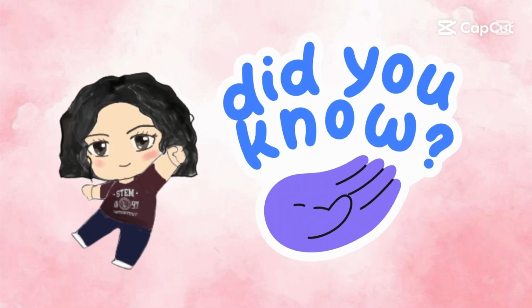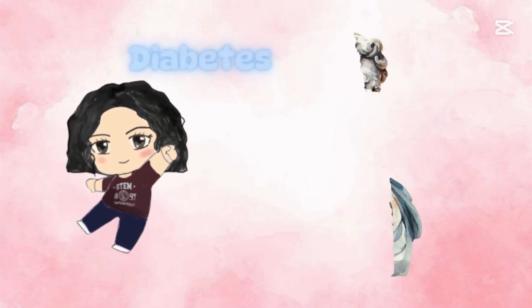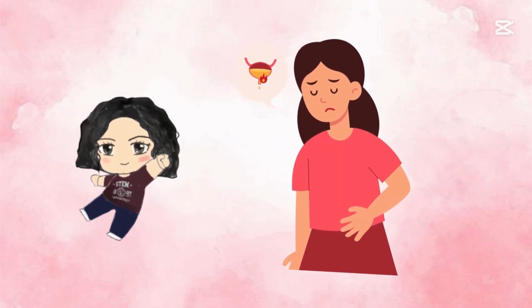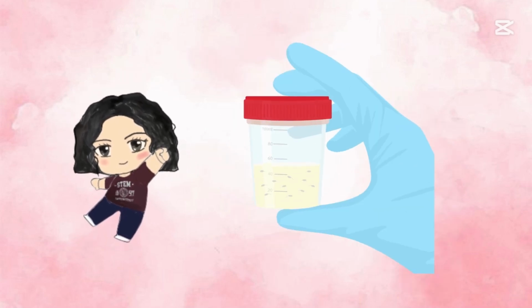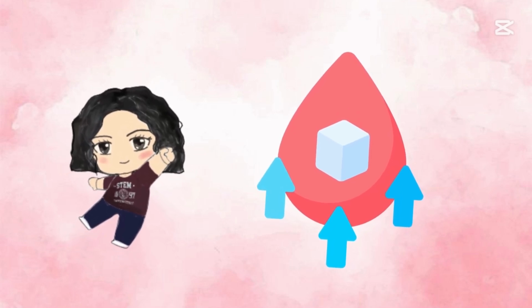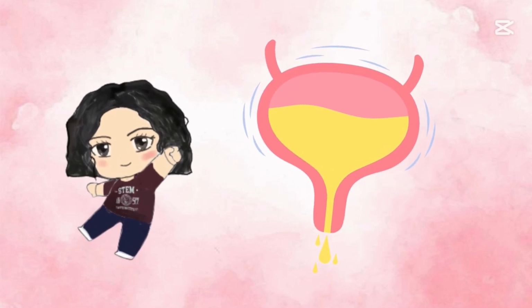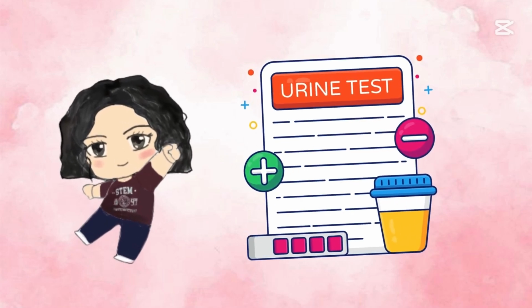Fun fact! Did you know that the name diabetes insipidus comes from the Greek word diabetes, meaning to go through, referring to the frequent urination people with this condition experience? And the Latin word insipidus means tasteless, because the urine is very dilute, unlike the high sugar levels seen in diabetes mellitus. The term diabetes was coined for patients who pass off more fluid than they consume, like a siphon. The urine was tested for sweetness.